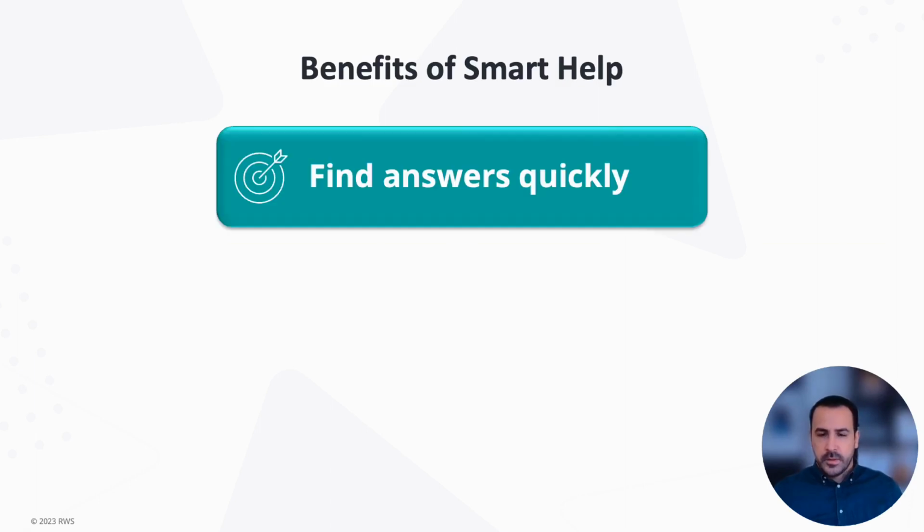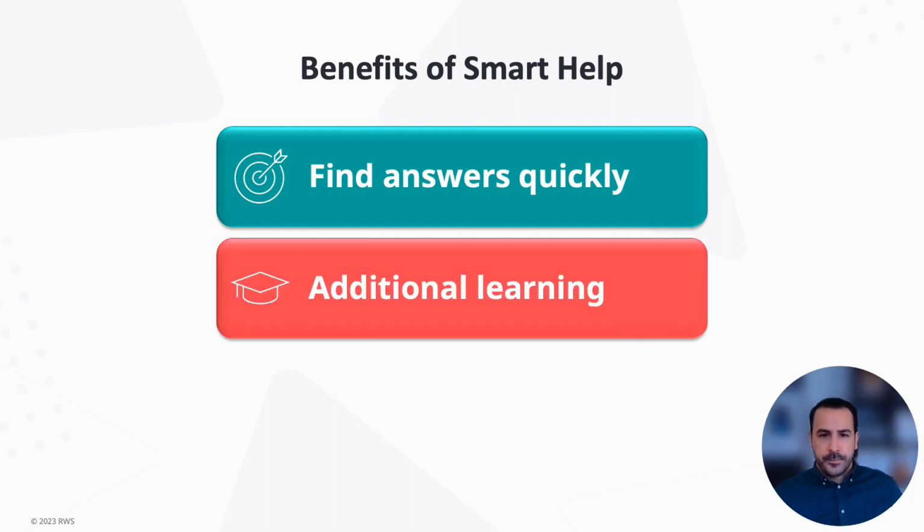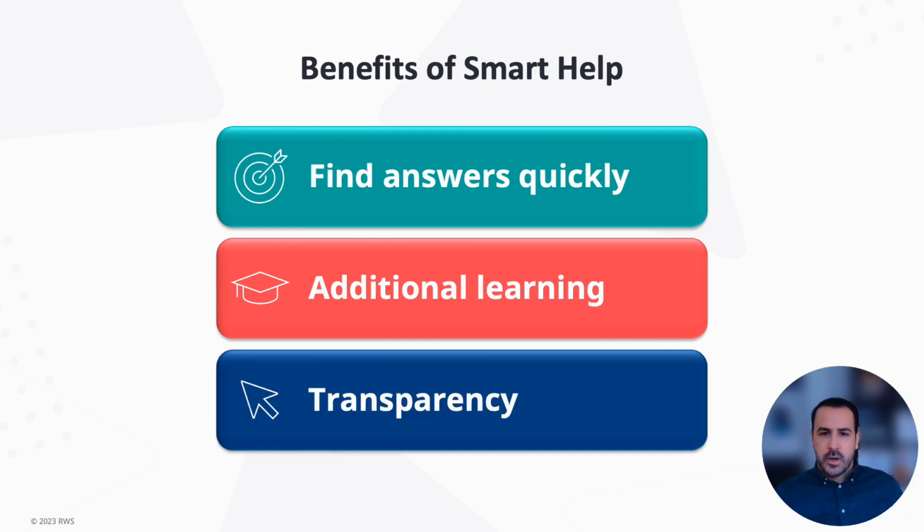So what are the benefits of Smart Help in your day-to-day use? Being able to use natural language helps you find answers quickly and easily. While you're in the product, you can just type a question and it will give you an answer. You're not taken out of the context. You can easily find new ways of working to make you more productive by getting hints. And each answer provided by Smart Help comes with an exact reference to the online documentation, so you can always click through to check the answer.